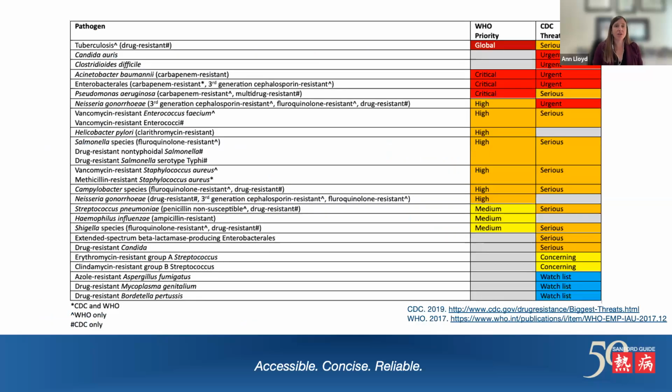Taking a look a little bit more deeply, both the World Health Organization in 2017 and the United States Centers for Disease Control and Prevention in 2019 published information about pathogens that are considered to be priority for antimicrobial resistance. And as you can look at this side-by-side comparison, there are a lot of similarities between the two lists, but there are some differences, and that just takes into consideration the differences that we see globally in resistance in different parts of the world. But what you can see on that top half of this graph in the areas that are mostly marked in red is that there are a lot of similarities.